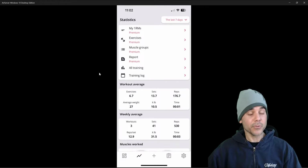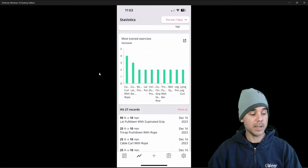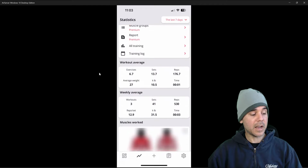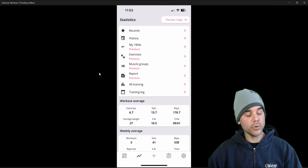Just what they offer for free as statistics is more than what paid versions offer of the other things. And the other things, I've only showed you the paid versions. And if you pay for this one, it's got a ton of stuff. Now, some really cool things about this app.